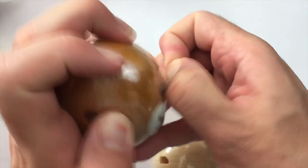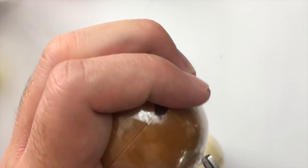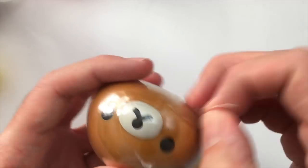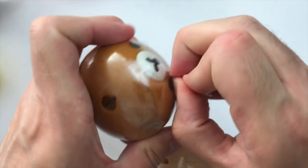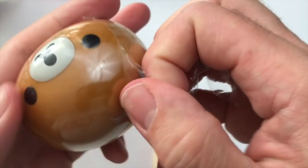Right, it's quite hard to... Scissors! There we go. I've been waiting to open this for months. That's why I wanted to do this video, just so I could open this blimmin' thing. I've been very, very excited.